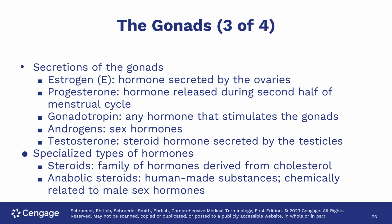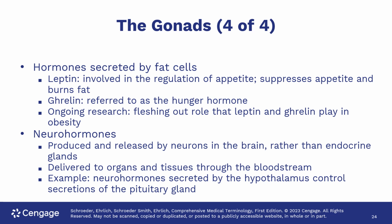Types of hormones secreted by the gonads are estrogen, progesterone, and testosterone. Hormones can also be secreted by fat cells like leptin and ghrelin. Neurohormones are produced by the brain and delivered via the circulatory system.